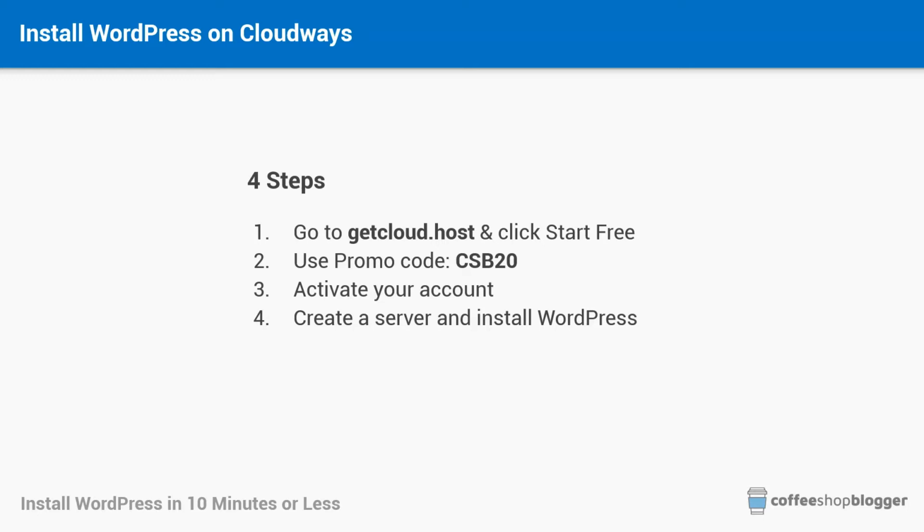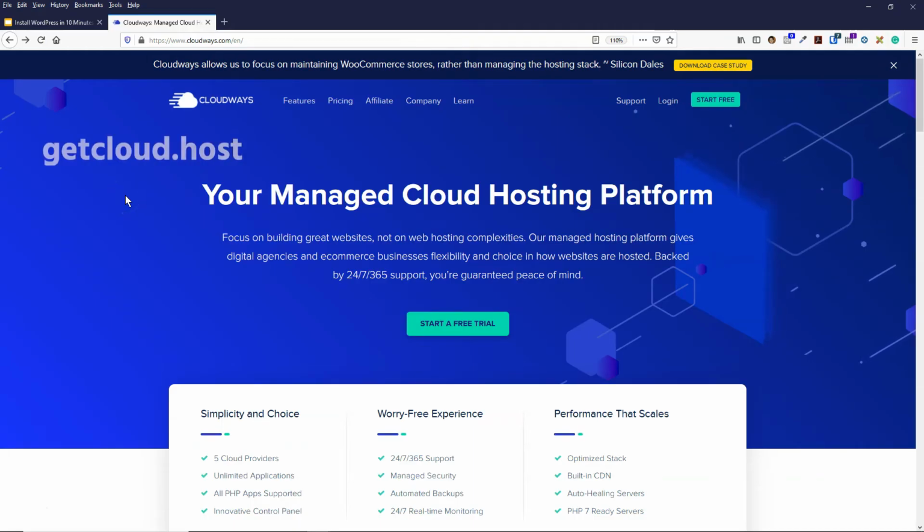And then I'm going to show you how to activate your account and then create your server so that we can install WordPress. And we should be able to do all of this in less than 10 minutes. So let's get started. So if you go to your browser and type in getcloud.host, you'll see this page, and then we're going to click on Start Free.